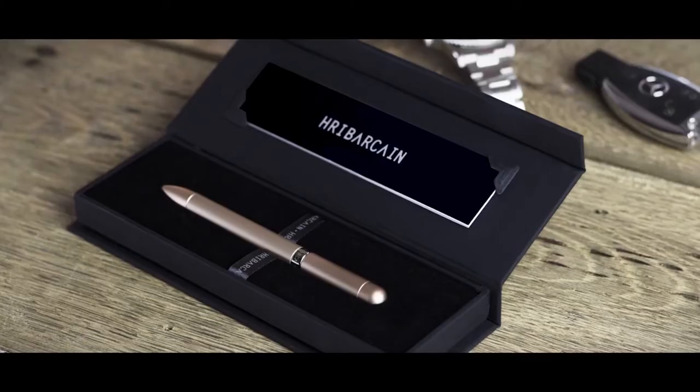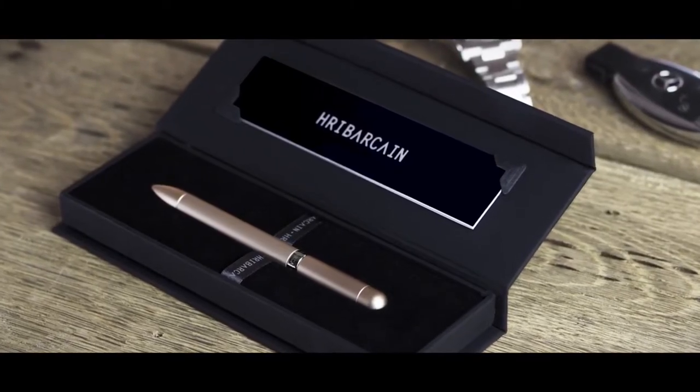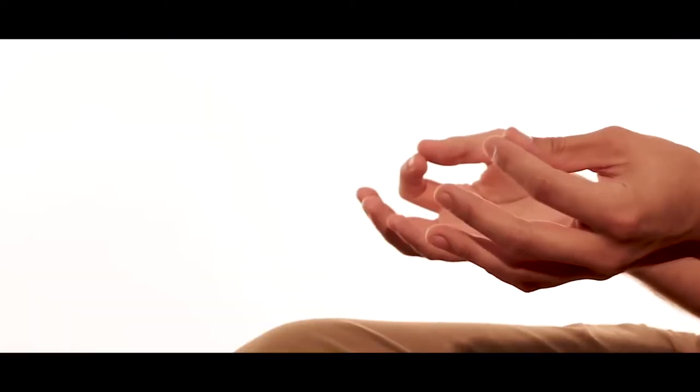Even our packaging has gone through an obsessive design process. It is completely bespoke. Magno Ink is far more than just a product, so much more than a collection of parts. It is an experience.